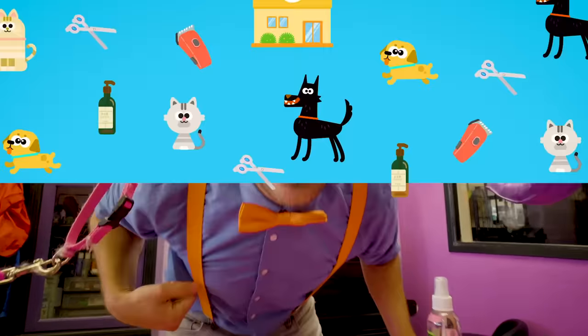Woo! Hey, it's me, Blippi. And today, I'm at the Hands-On Children's Museum in Olympia, Washington. And I am so excited because this place, you get to learn so much. Let's go.